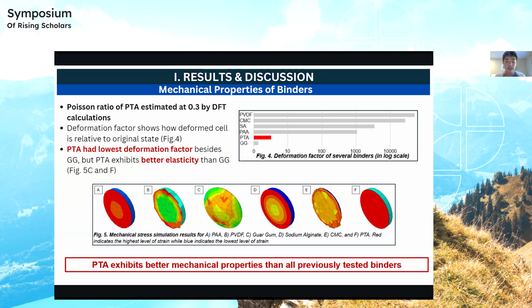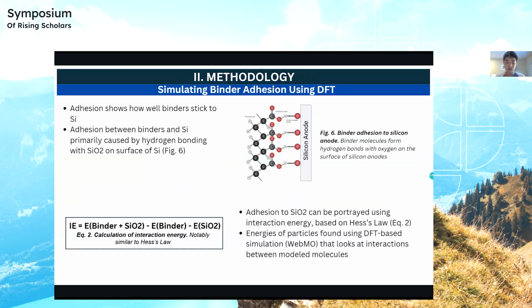that guar gum, or GG, ended up taking on a weird dome-like appearance, while figure 5F shows that PTA responded in a uniform manner. This means that while GG was more resistant to the stress, PTA exhibited better elasticity, which is also an important mechanical trait. Therefore, it is reasonable to conclude that PTA exhibits better mechanical properties than all previously tested binders.